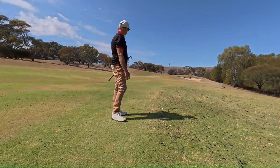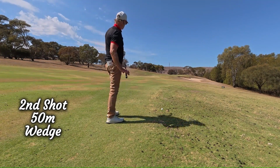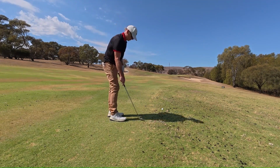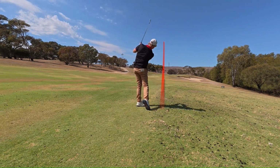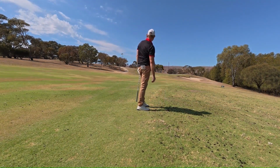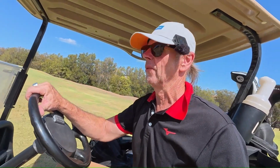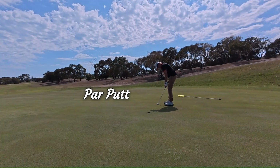So that's about as good a drive as I can hit with that, I think. I'm about 50 metres out. The pin's at the back. Got to be up and give myself a chance for a birdie. Stopped dead. Not good enough. Got to be closer than that with that length. Got to get up and got to turn.